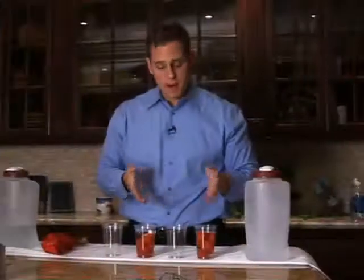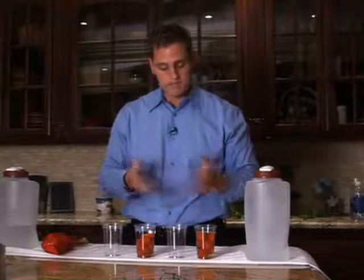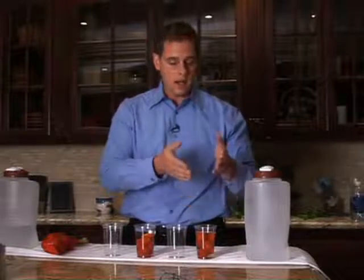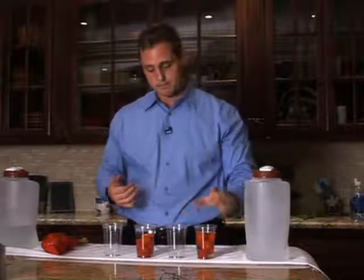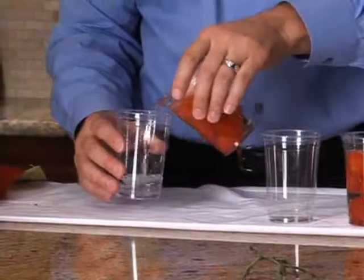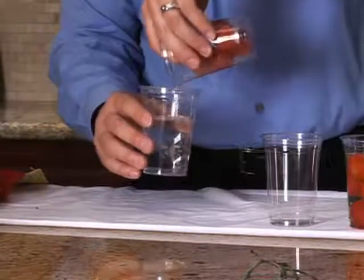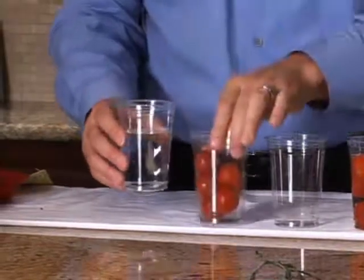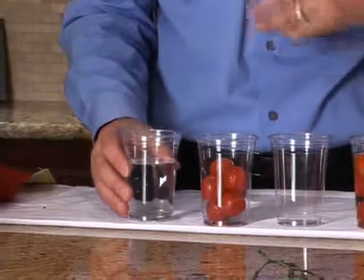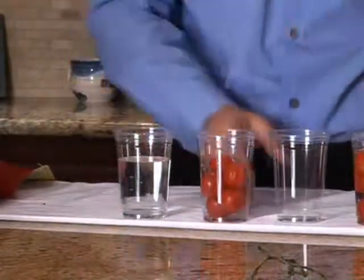So the vegetables have been marinating for a few seconds, and I'm about to show you basically what the alkaline water has now done to the vegetables. I'll start with the tap water first. And as you can see, it didn't really do much to the vegetables because they still contain the pesticides and the wax and whatever else they spray on it. The water is relatively clear.